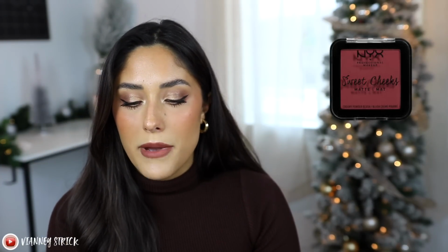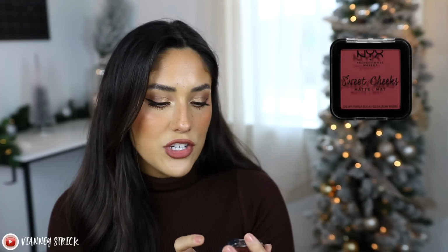And I also wanted to give a shout out to this guy. So this is the NYX Sweet Cheeks Matte Creamy Powder Blush. I have the shade Bang Bang. I used to have the Sweet Cheeks palette from NYX, and I believe that got discontinued, and I love that palette. I still have it, I just don't use it on camera because it is discontinued. So I decided to give this a shot, and I really like it.